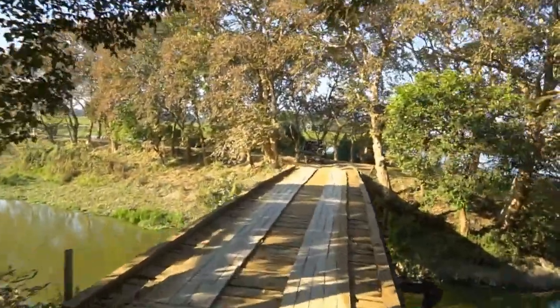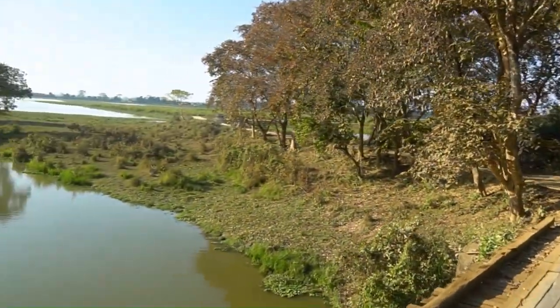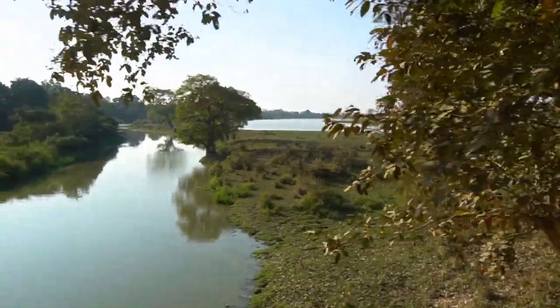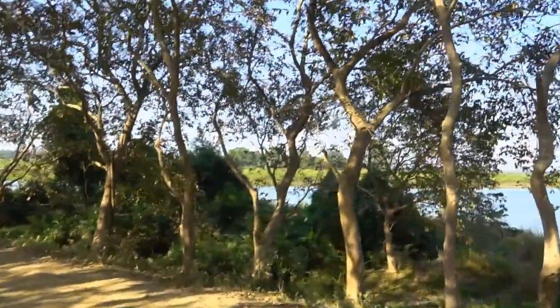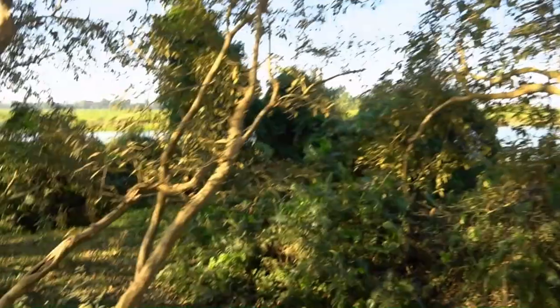As we moved forward, we came across a wooden bridge and could feel the creaking of the wooden planks beneath our tires. The bridge took us over a small stream, adding to the natural beauty of the park. The sound of the flowing water was peaceful. As we drove over the bridge, we could see the lush greenery from a higher vantage point, giving us a unique view of our surroundings.